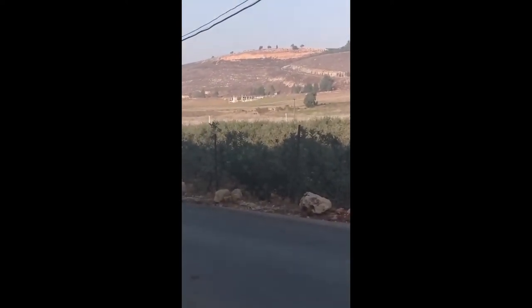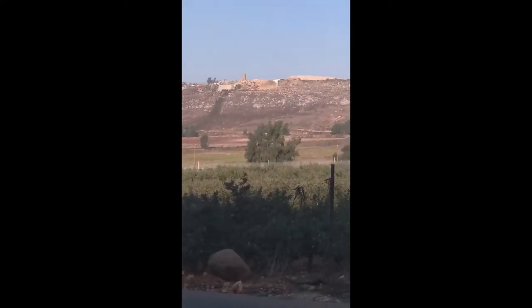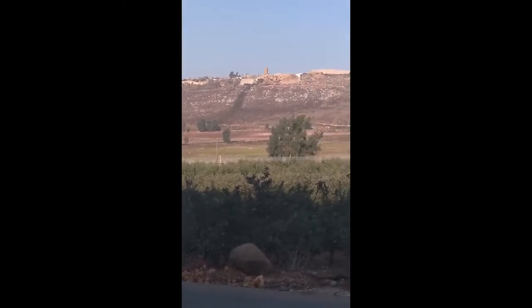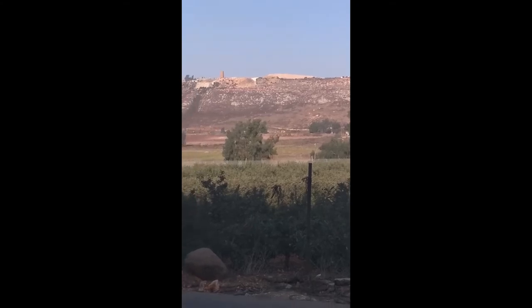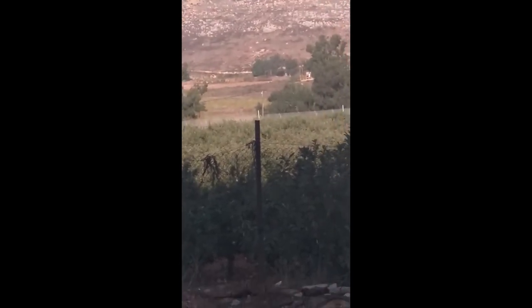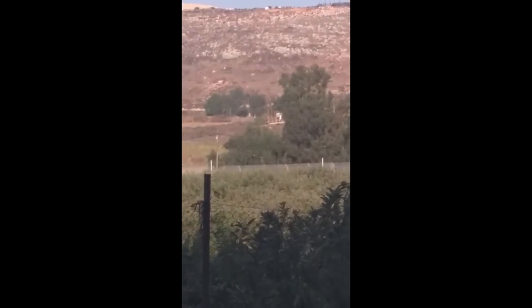But you can see houses in Lebanon on the other side of the fence. We just saw a bunch of cars going through Lebanon, and it looks like there's a town right across. We're so close, you can see individual things. I think that's a poster of Nasrallah, perhaps, right there in the center.